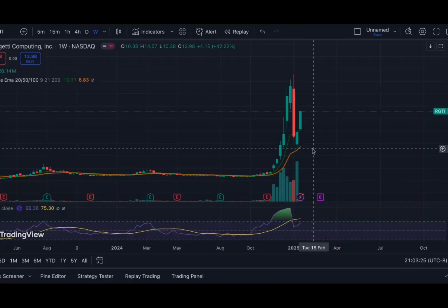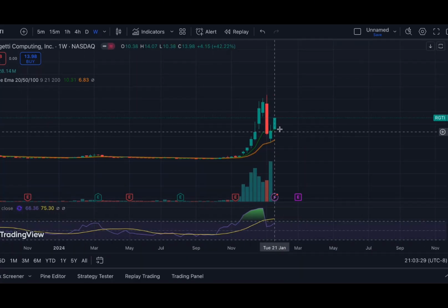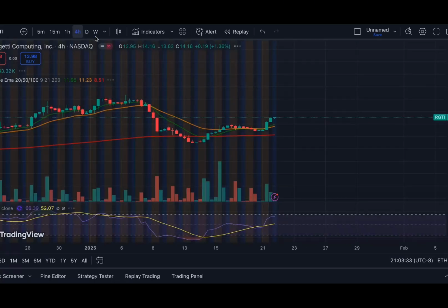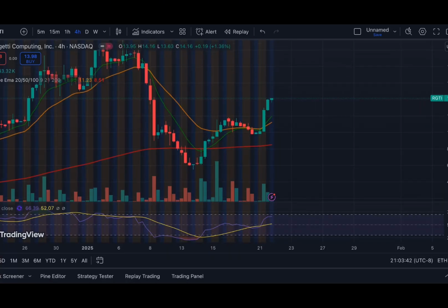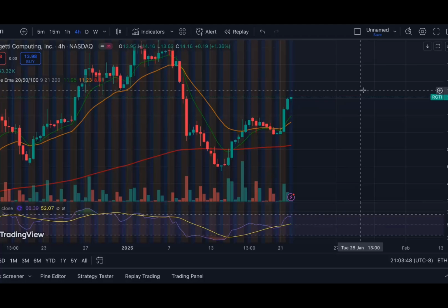Weekly is nice, right? We pull back, bounce off the moving averages, start up trending. Cool. Daily, nice. 4 hour, nice. We got a nice flip there. What, Gravestone Doji and pretty much a Dragonfly Doji, kind of. Not completely. But yeah, RGTI looking good.